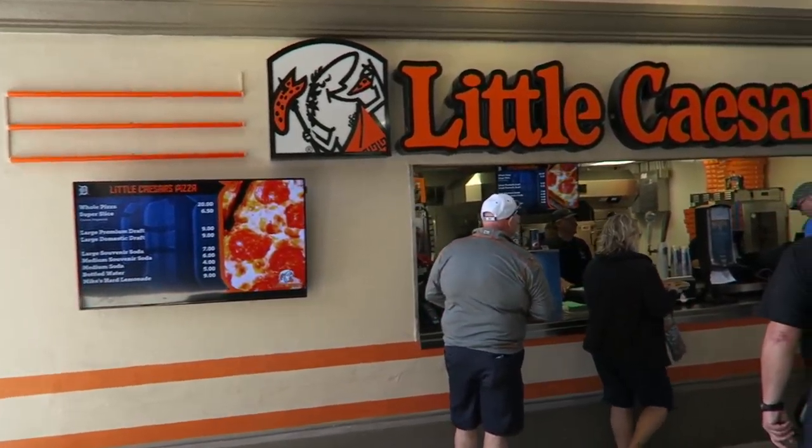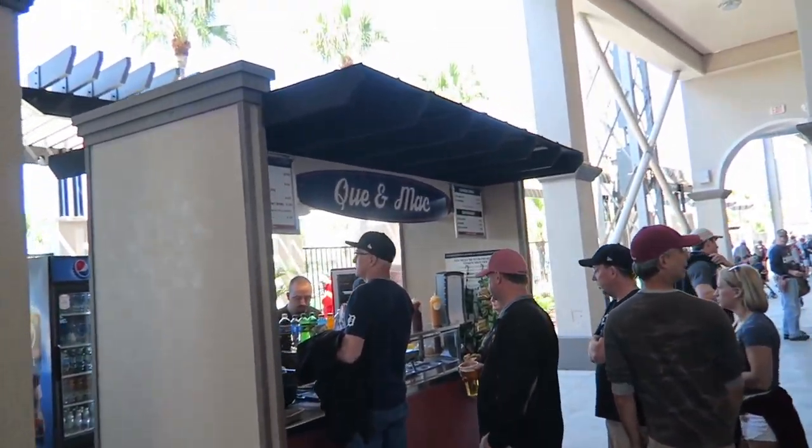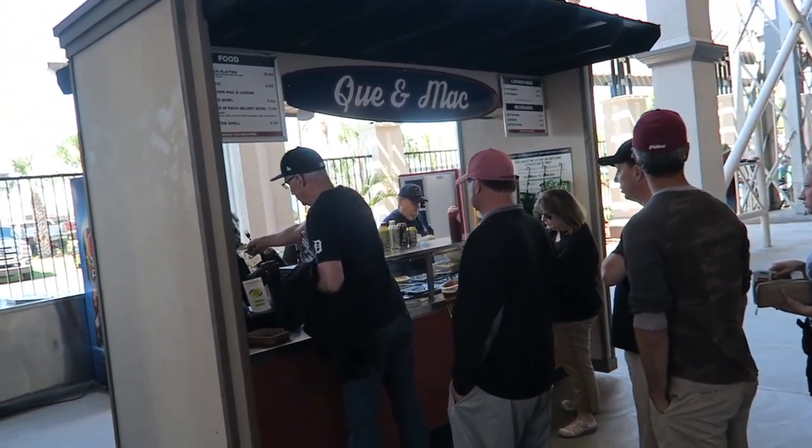Got a little Caesars here. More ice cream and shortcake. And then you have a mac and cheese kiosk here. We can get a souvenir helmet with mac and cheese.